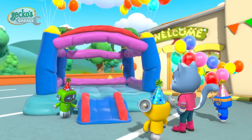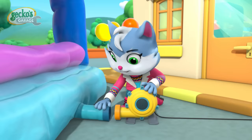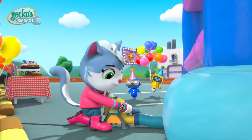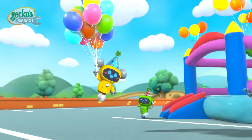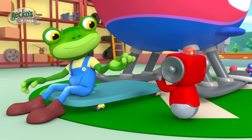Looks like our bouncy castle could use a little more air. Yellow, could you please hold on to these balloons for a moment? Blue, please check for Grandma Gecko. She'll be here any moment. Yellow? Yellow! Oh no! Red, I know what's going on now. I figured out how to improve Helena's grabbing arm.